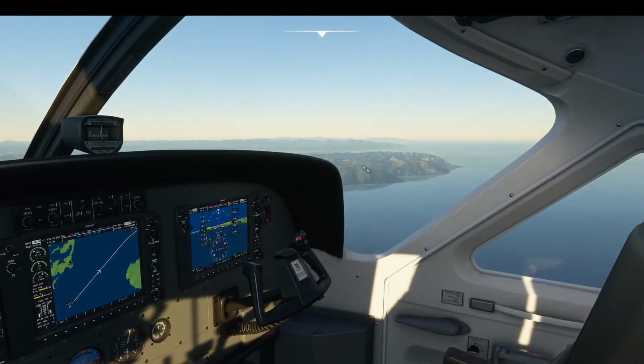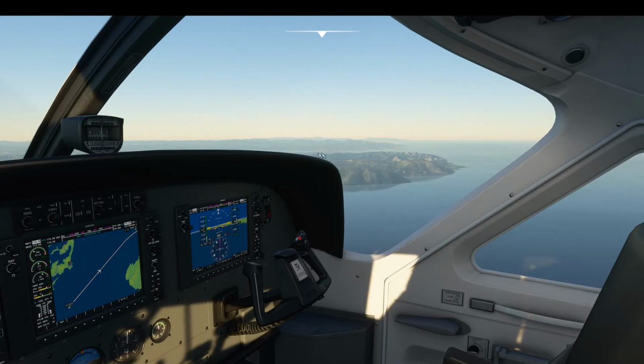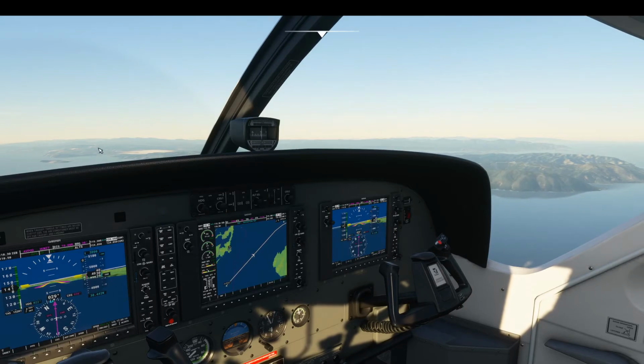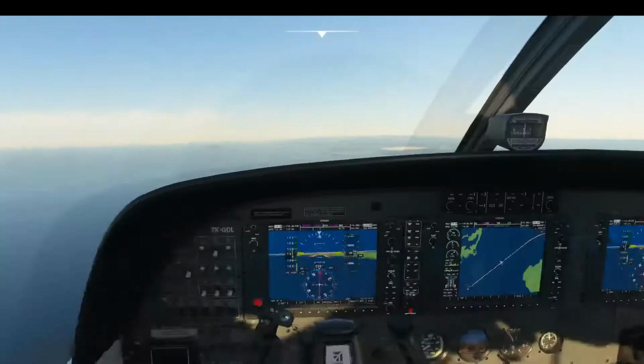So there's the landmass there. Wellington's on the other side. The airport's on the other side of here. There's the Wellington Harbor, I guess it is, the big bay that's in there, and then the airport's down at this end. So we're going to fly up here, make a couple rights, and then come in and land.